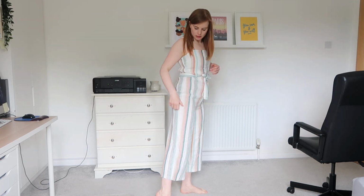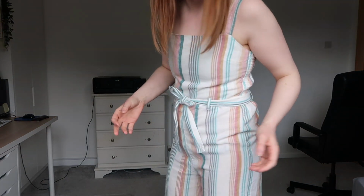I prefer this one to the other one simply because it feels a bit more summery, showing a bit of ankle, as opposed to the other one which was to the ground, whereas if you stood in a puddle it would get absorbed into your outfit. I've looked in the mirror, I do quite like it, but it hasn't got pockets. It's like a linen material as well, so it's quite thick.